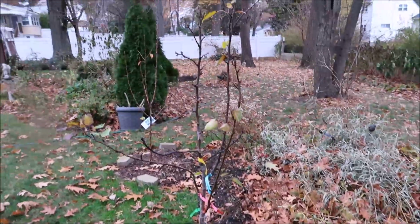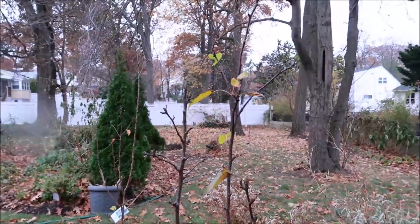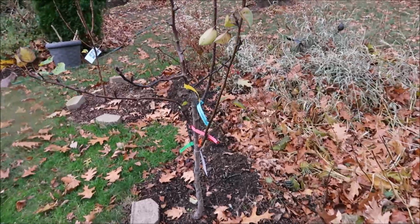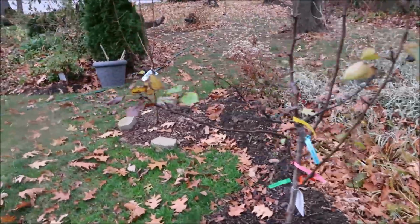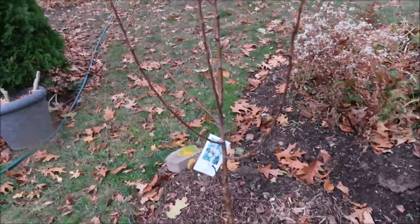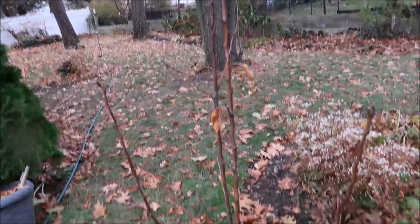But look at the structure of this Asian pear tree. It looks strong and healthy. And my pear tree here, this is a wonderful addition. I'm very happy for it.